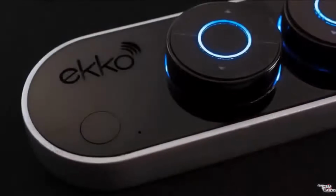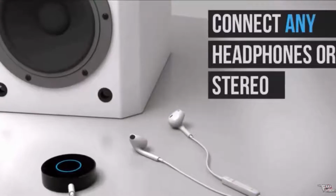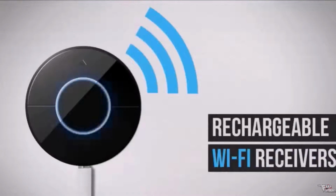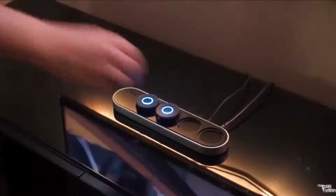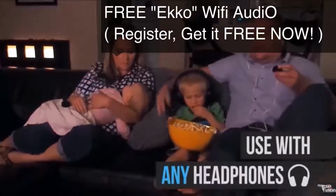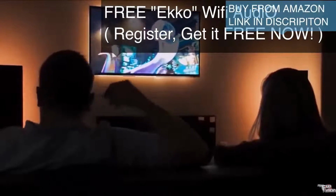Ekko is a revolutionary new audio device that enables your existing headphones or speakers to receive wireless, hi-fi audio from any source. Each user simply takes a battery-powered sound puck from the base station and plugs in any pair of headphones. The result? Instant, hi-fi quality wireless audio for the whole family.